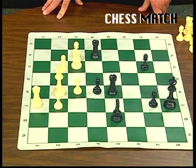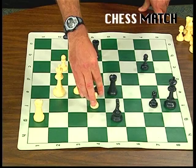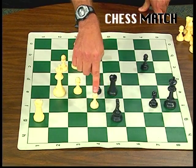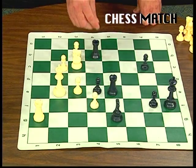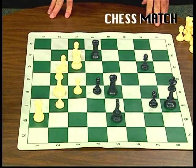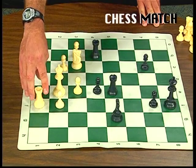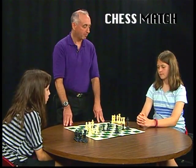Okay, one interesting try here would have been something called a fork, where this pawn chases the rook and the knight at the same time. This is not a perfect case, but it would have been a try. Probably best not to have done it because of a special move that we'll talk about later. But it was an interesting move. Go ahead, where did your rook go? Back here. Is that what you did? Okay.